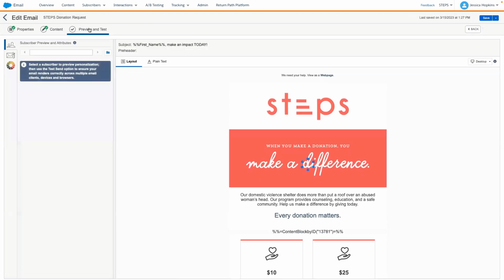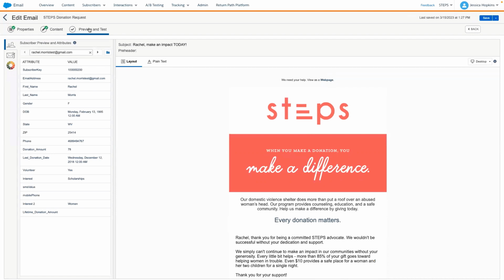So let's go on into our preview and test. This is a great way to just view the email and make sure that once we have all of these personalized parts within the email, they work.